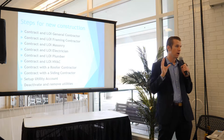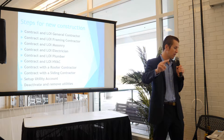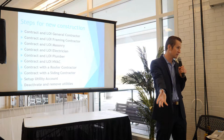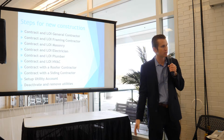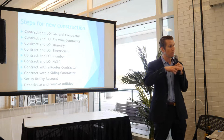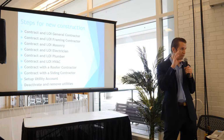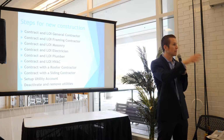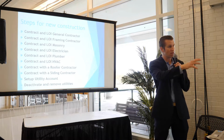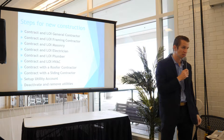Now, one thing, it's funny, but when you purchase a home and you're going to build a home on it, you have to actually set up the utilities before you can deactivate the utilities, because when you're building a home from scratch, you don't want any active electricity going to the home. So you actually need to activate it to have ComEd, and if it's Nicor Gas or Peoples Gas, then cap it, and that way you don't have any utilities coming to where any digging or anything is taking place. This is very important.